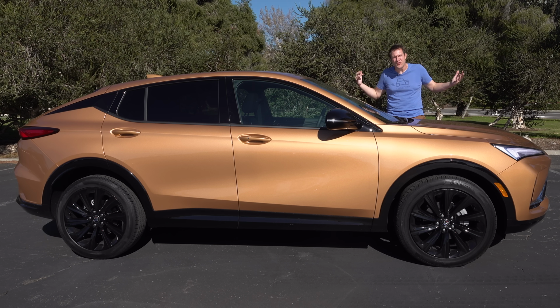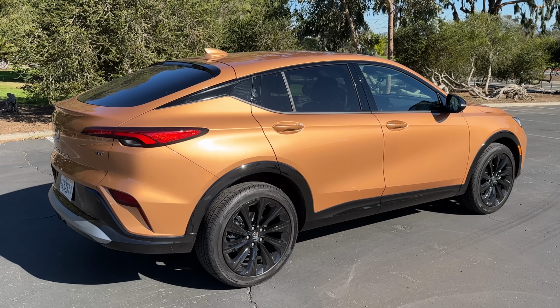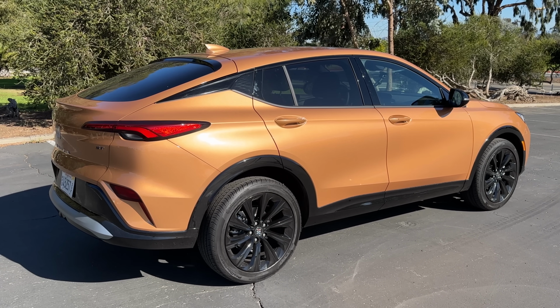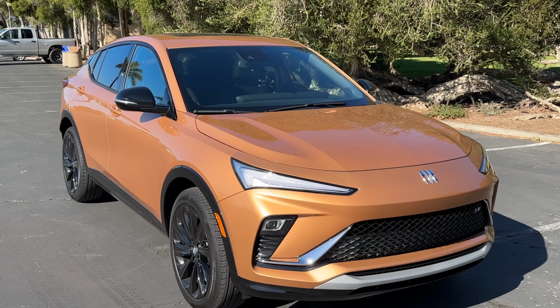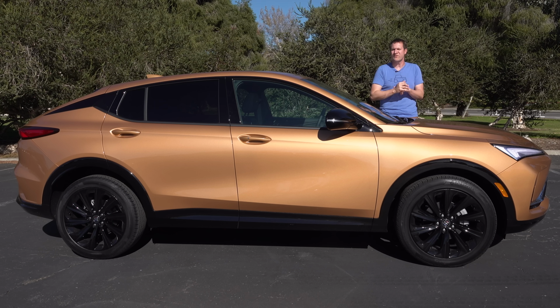This is the new 2024 Buick Envista, and you probably haven't heard of it. In fact, I've been asking all of my car enthusiast friends to name one new Buick, and most of them can't. But the Envista is here to help change your opinion of Buick, and today I'm going to review it and show you its quirks and features.